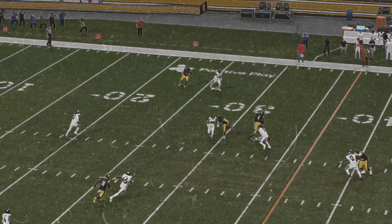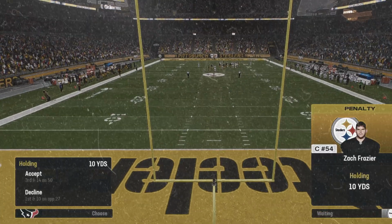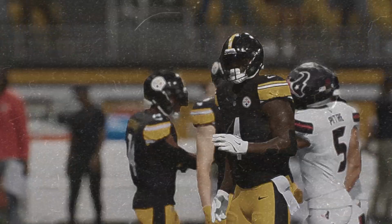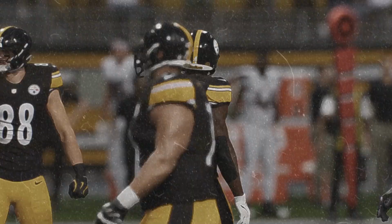Now Rodgers, working in the middle of the field, and he's got a man to play. And he's going to be taken down with another first down as the stop's made at the Texans' 27-yard line.